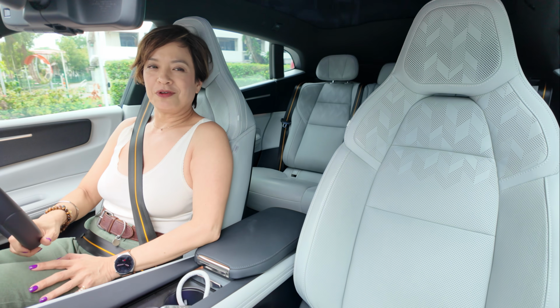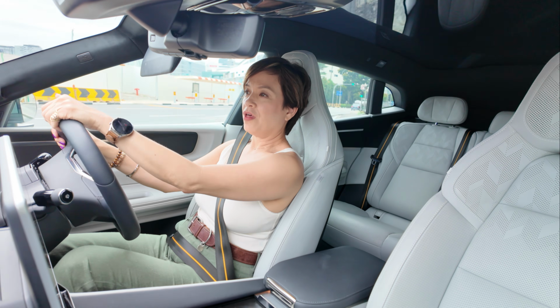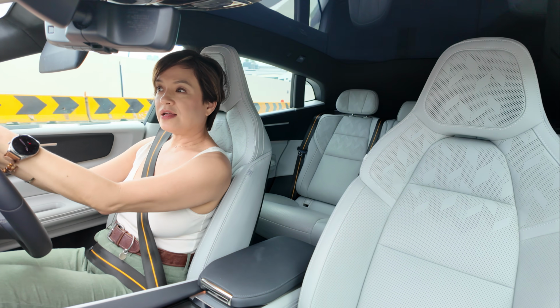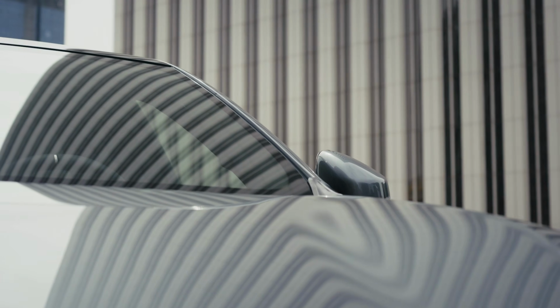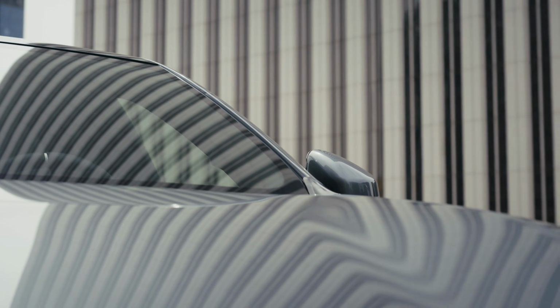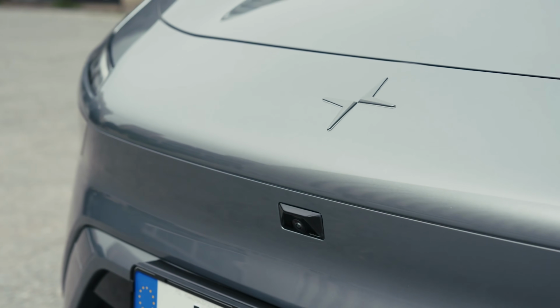Day 3 with the Polestar 4. Now, one thing I do have to say about the Polestar 4 is even though it's got a great futuristic design, it is not at all flashy. It's kind of composed, very quiet, and understatedly beautiful.